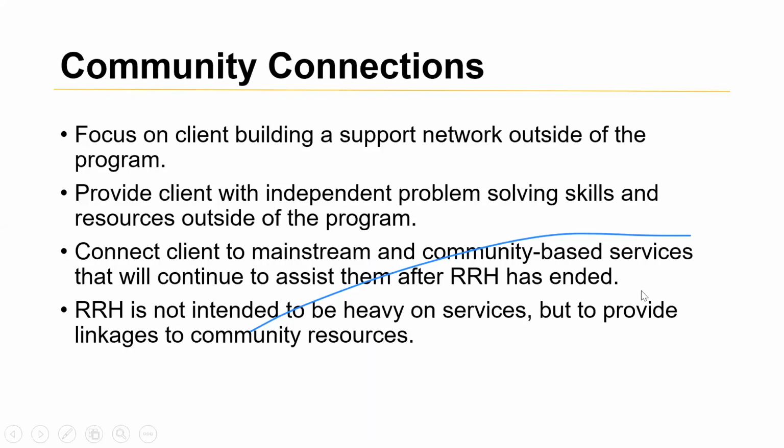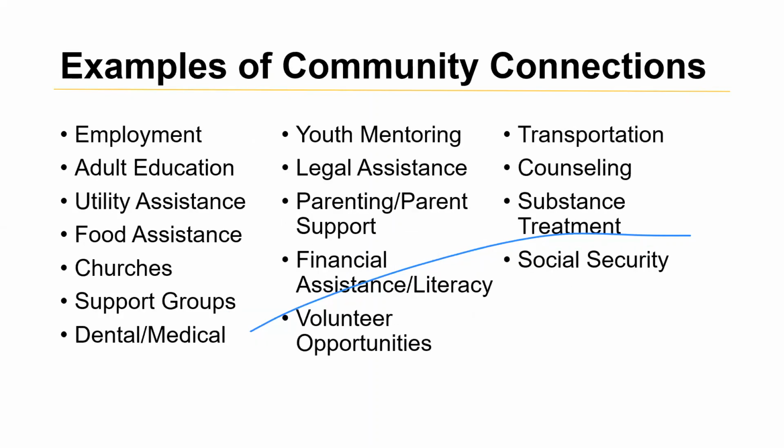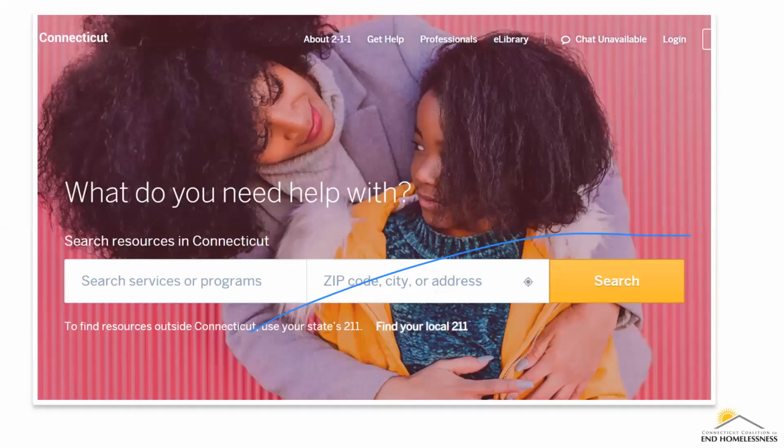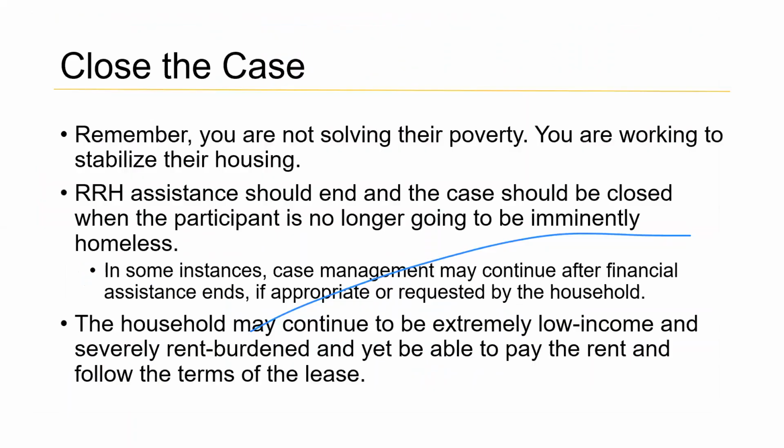Also, as many community supports as possible, mental health, substance abuse, because remember that Wrappery housing is not intended to be heavy on services. We offer services, yes, of course, but we also want to link them to community resources because we want them to be successful outside of us and after us. Examples of community connections, I've already mentioned a few. And then, of course, make sure that they know how to contact 211 for any other need that they may have.